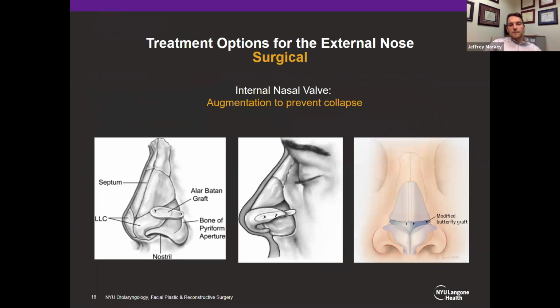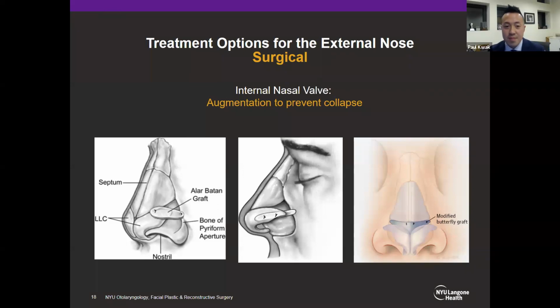Awesome. Thanks, Jeff. That's a great insight into some of the surgical techniques and options that are available to us.